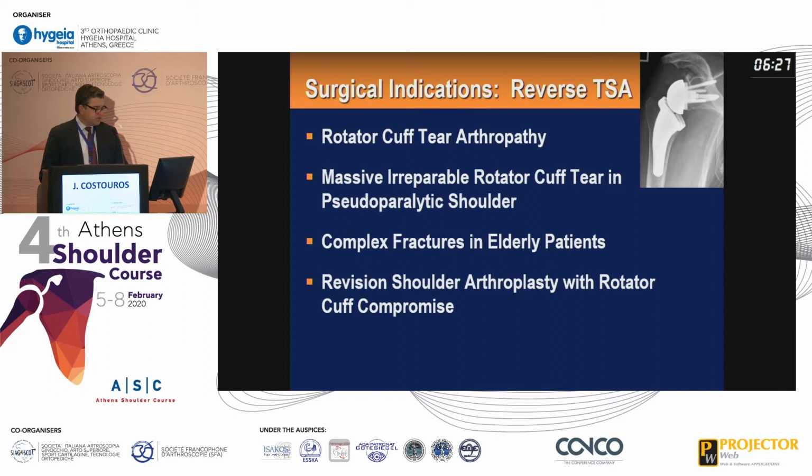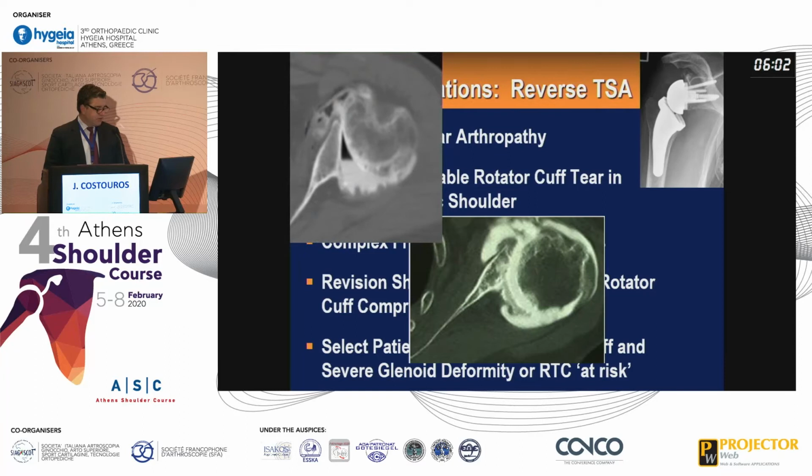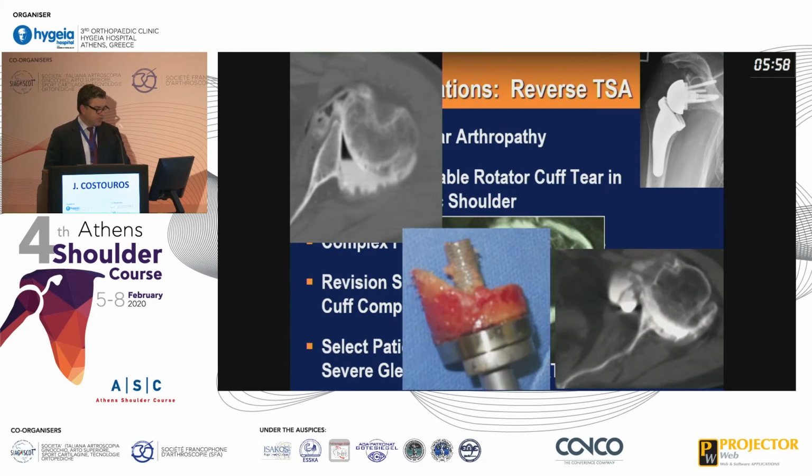We all know the surgical indications for reverse shoulder arthroplasty. I think a growing area in my practice is using the reverse more and more in select patients with an intact rotator cuff perhaps and severe glenoid deformities or a rotator cuff at risk. And so we all have elderly patients with high-grade partial tears, and so it would be a disservice to go with an anatomic and later convert to a reverse. And so here we see some examples of some of the more complex deformities that we can face in our practice.